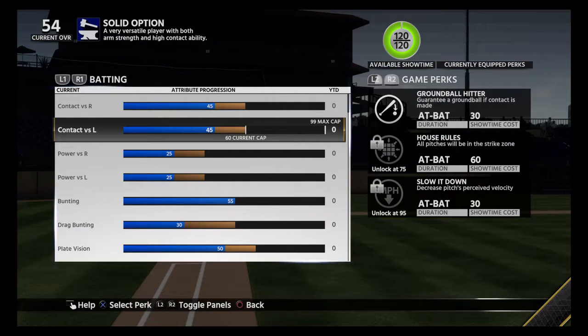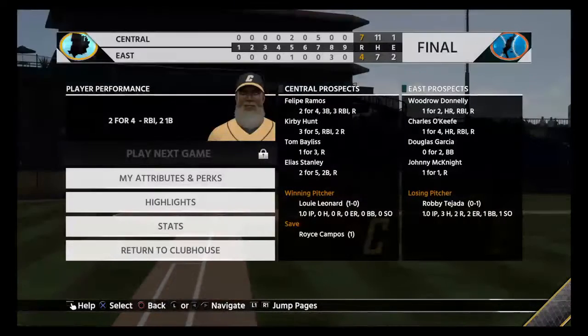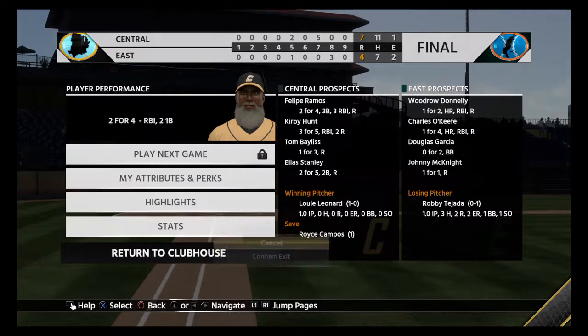For Mark DeRosa, Dan Plesac, and our entire crew, I'm Matt Vasgersian. You've been watching MLB The Show. For more, make your way on over to theshownation.com.